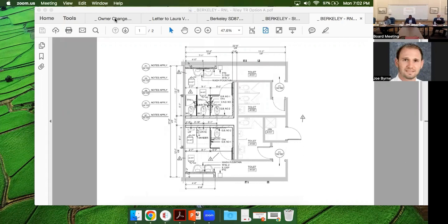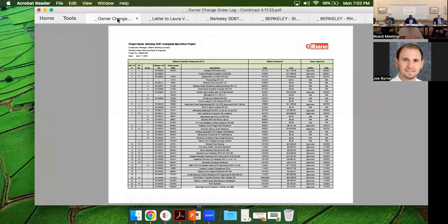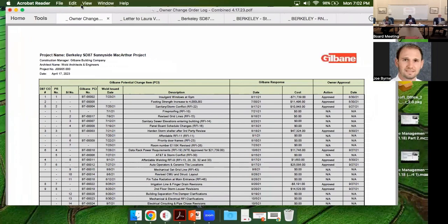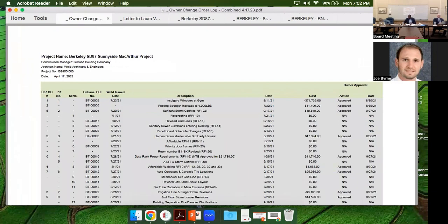So we have Jeremy Rowling and Ricardo Aguiano here with Gilbane to present an update on the construction project. And then we have Dan Critta from Wold that will also present some updates regarding the project and some change orders.